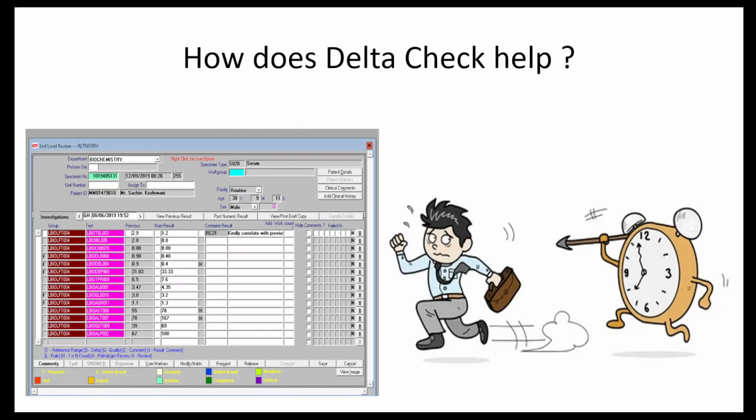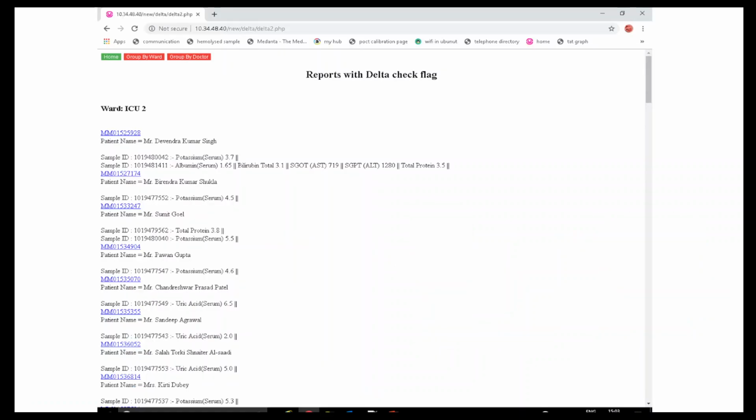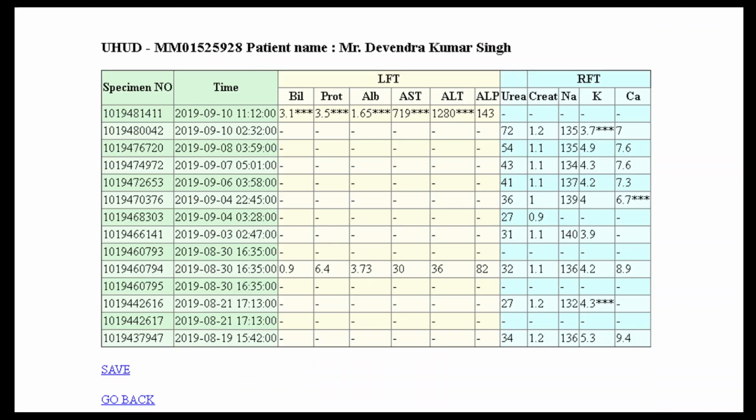Now, how does delta check actually help? When we are running against the pressure of time for TAT, it is impossible to research why these results were out and what the justification was. But what I would do is, after I release the report, I take a report of all the samples which had a delta check flag and then individually ask the doctors why the flagging occurred. By clicking this button, I get the entire profile of the patient. I know what has happened to the patient, and I'm in a position of authority to talk to the doctor and discuss, like here, there was a sudden jump in the bilirubin from 0.9 to 3.1. So I can ask the doctor what has happened to the patient, why the levels have increased, and probably I could also contribute a little to the further management of this patient.